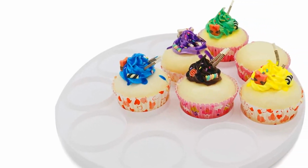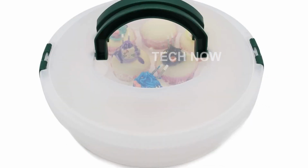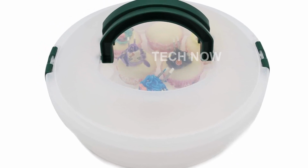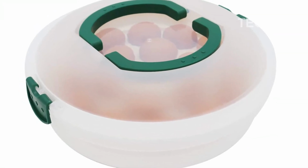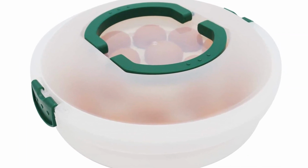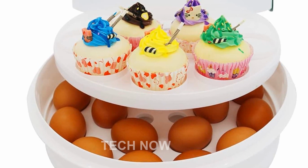Not only is this carrier perfect for storing pie cakes, cupcakes, and eggs, but it is also suitable for catering events, bake sales, birthdays, picnics, parties, and more. It is even travel-friendly, as it can be safely placed in the trunk of your car without worrying about it sliding around. Please note that this product is designed for use in the US, and international users may require an adapter or converter for compatibility.